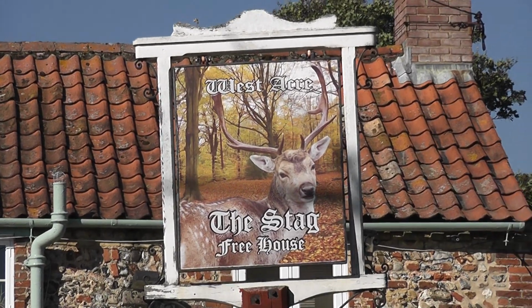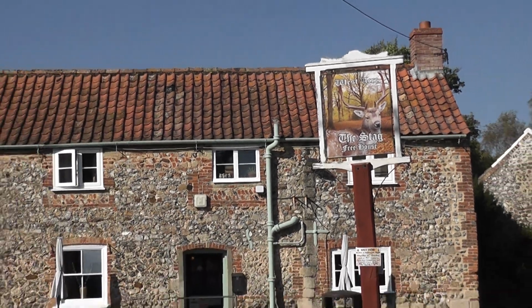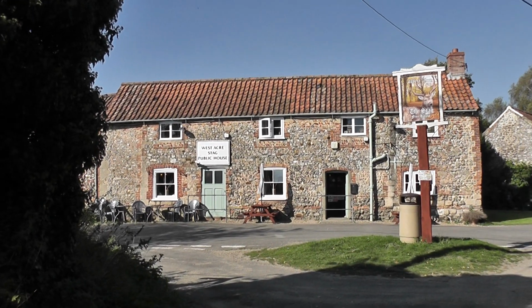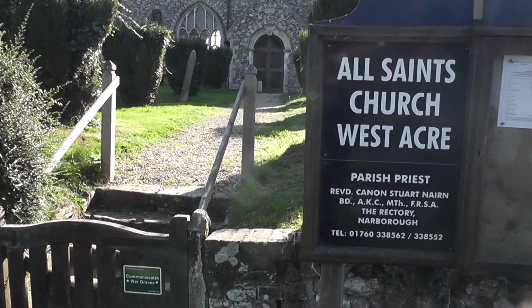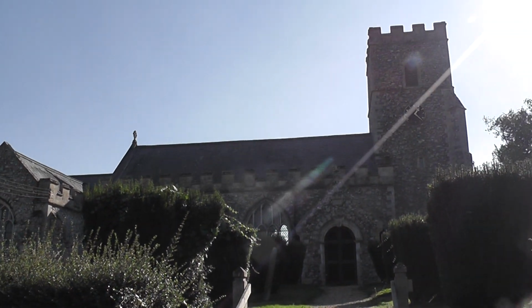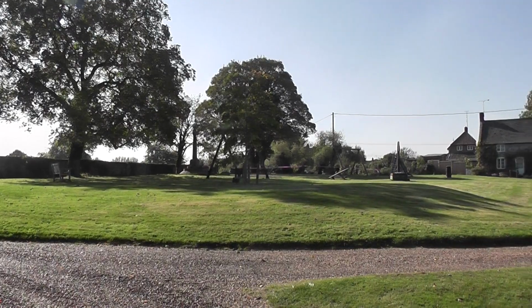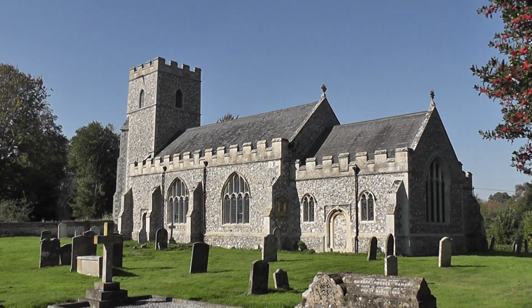Here we are at the Stag, West Acre, which, as I say, would provide an appropriate lunchtime stop. It's halfway through the walk or thereabouts. I presume it's open. All Saints, West Acre. Bench there on the village green, just in case there's not one in the church. Amazingly, there isn't a bench here.